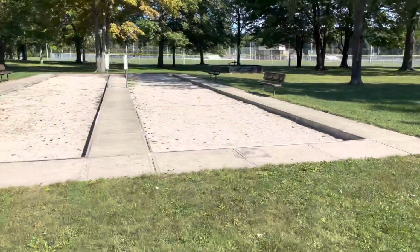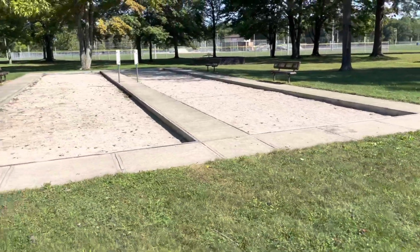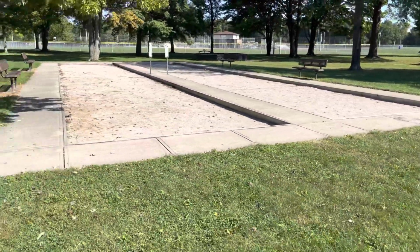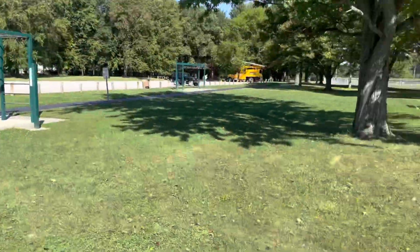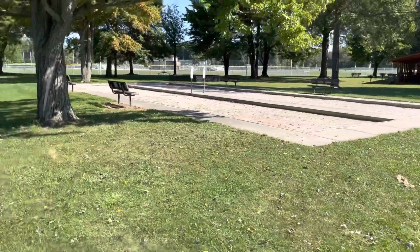So it looks like they also have horseshoe pits here. You probably do, what's that called with the bean bags, dude? Cornhole. Cornhole. I always forget the name of that. So many things at this park.